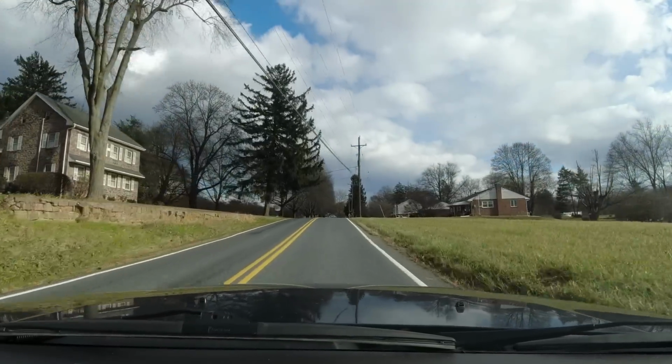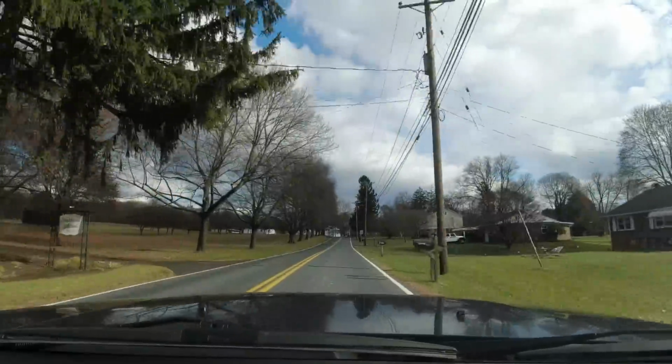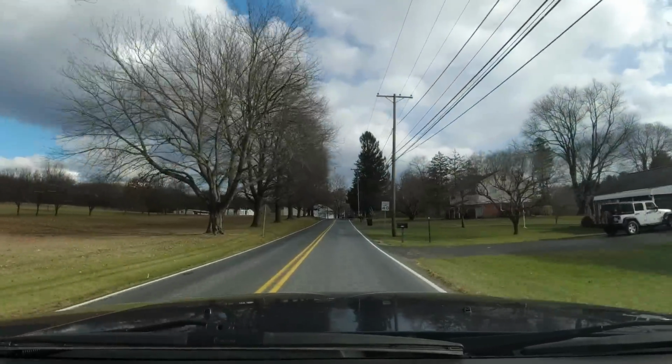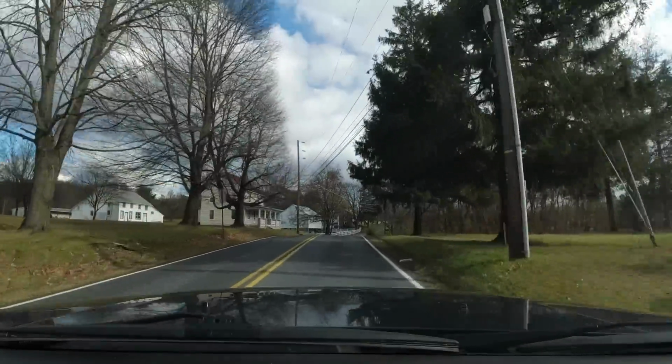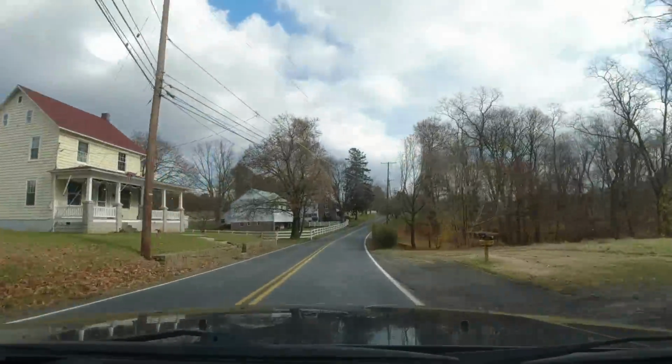Lots of beautiful stone homes. You know what I'm going to say? That's my phrase. I would totally live there. I love those old stone homes. There's another one up here.